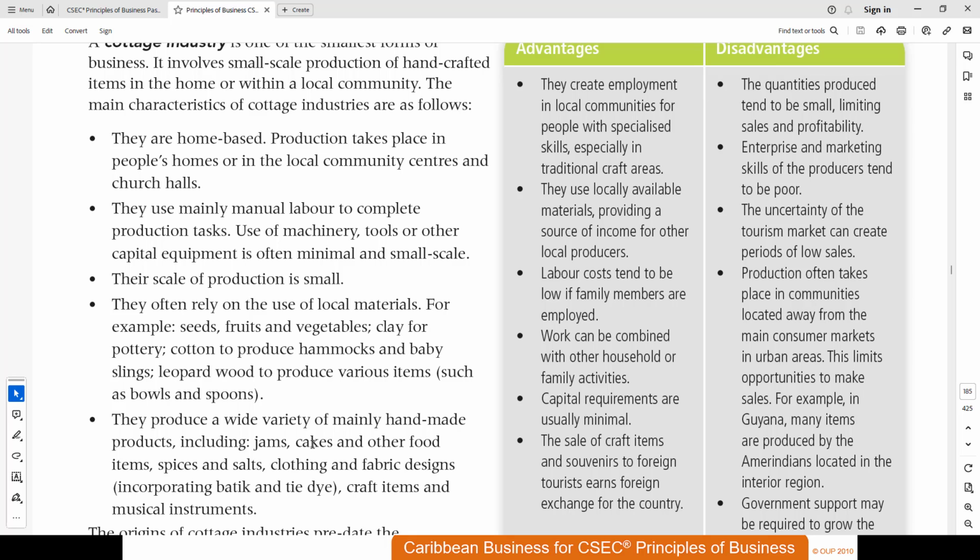You have your local drinks, your star fruit, your star apple, whatever local drink you might get, ginger beer, mauby. You have your jam, your tamarind jam, your gooseberry jam, guava jam. You have your sugar cake with the coconut and everything. You have your coconut tarts. You have your little clothes that they might make for tourists to sell, tie-dye.